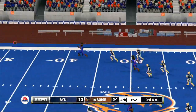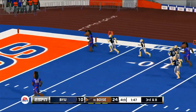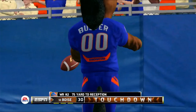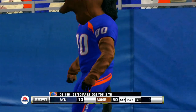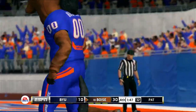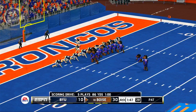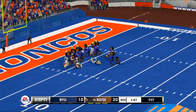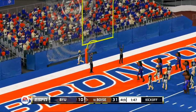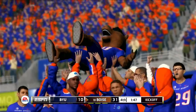He's going to air it long. And he got it. To the 20. To the 10. And he's all the way in for the touchdown. And he adds the extra point. A five-play, 86-yard drive, and it results in a touchdown.